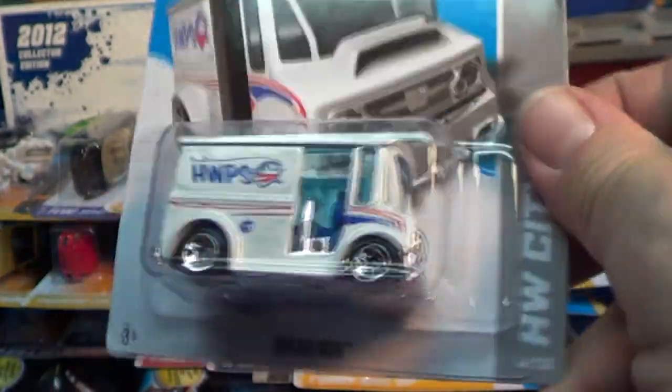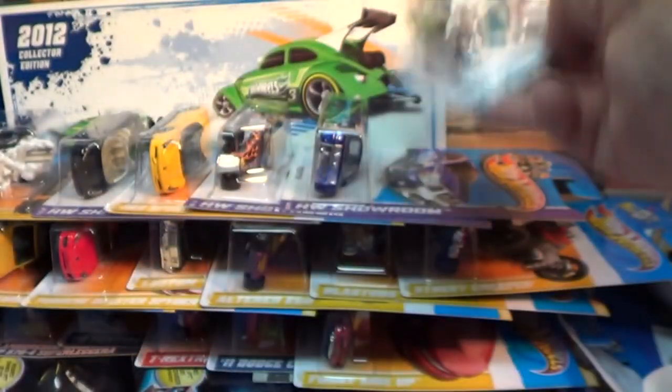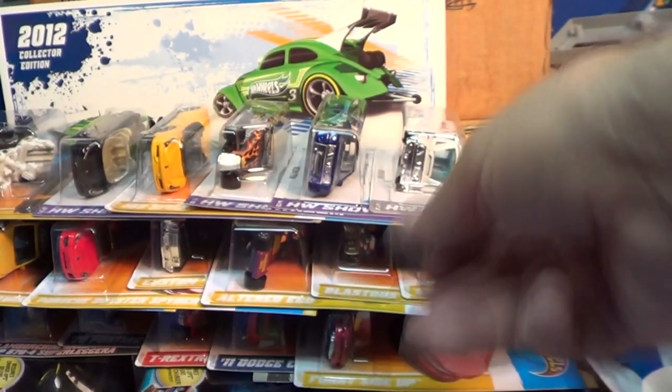And if you like to collect treasure hunts, you're probably going to want to pick this one up. If you don't like the car, don't bother.